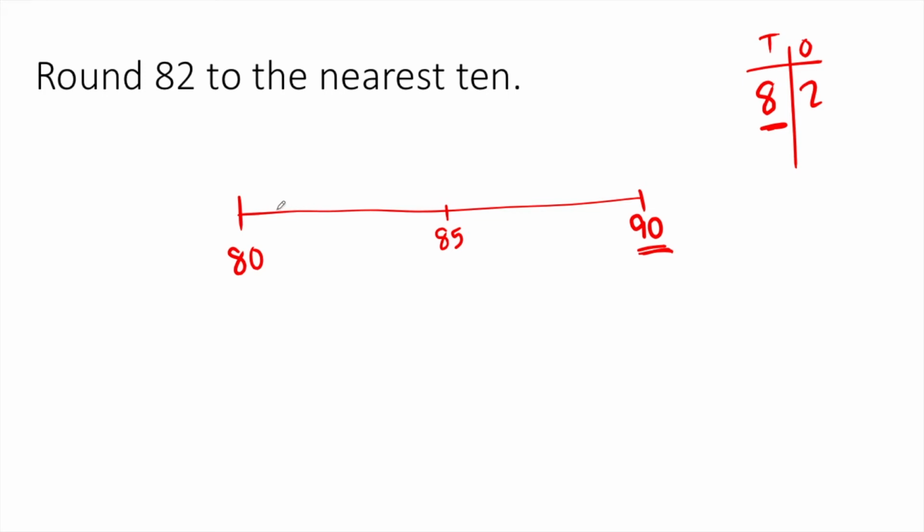And now when I put 82, 82 is less than 85. Here, what's my answer? Which side does my 82 go to? Which number is it closest to? 82 is less than 85, so it rounds to this side. It rounds to 80. Great job.